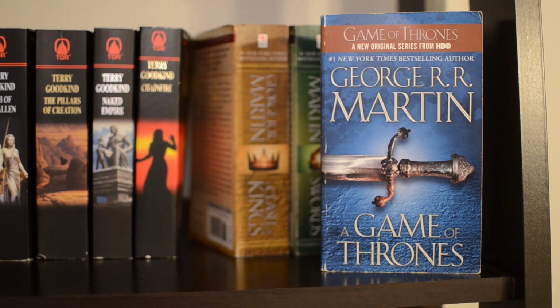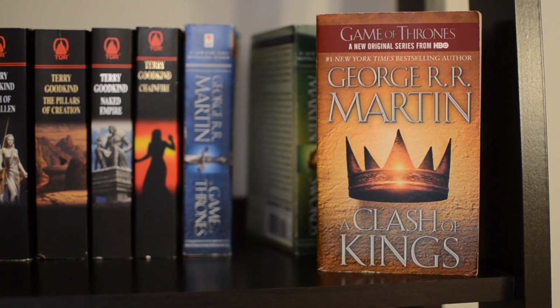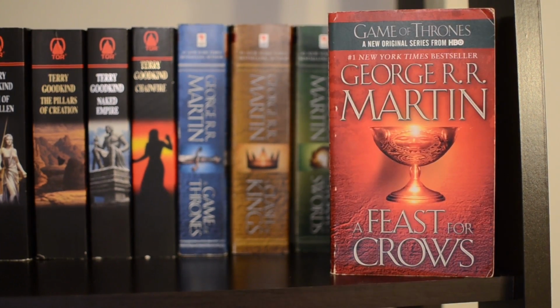So we have A Game of Thrones, A Clash of Kings, A Storm of Swords, A Feast for Crows, and A Dance with Dragons. My personal favorite is A Storm of Swords. As for my memorabilia stuff, this is a block of wood with Laura's face on it. I did it in my photo class this past semester, and basically it's liquid light, so you put the emulsion on the wood and then expose it.